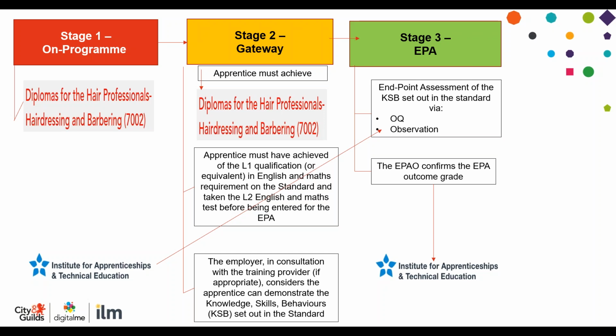So we have our oral questions and practical observation. This practical observation is a trade test. It's a summative trade test, and it's assessed by the endpoint assessor. That's why we said it would be good to get your learners assessed by somebody else, maybe in an area that they've never worked before, just to give them a feeling of what it's going to be like when they go on the day. So once the apprentice has achieved their EPA, the IFATE will issue the overarching certificate to the employer.